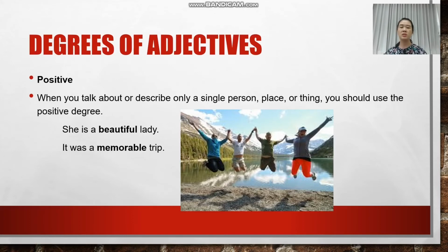So apart from those types of adjectives, I would like to talk about the degrees of adjectives. Okay, so you can see that the adjective can be in 3 forms, in 3 degrees. The first degree is called the positive degree, but it doesn't mean about the meaning. It doesn't have to be in the positive meaning. It can be in the negative meaning, but we are just talking about the degree. When you talk about or describe only a single person, place, thing, you should use what is called positive degree, because we are not comparing to anything else.